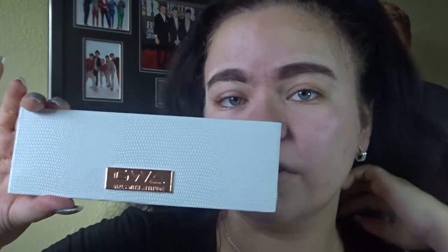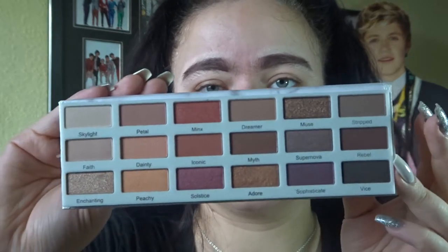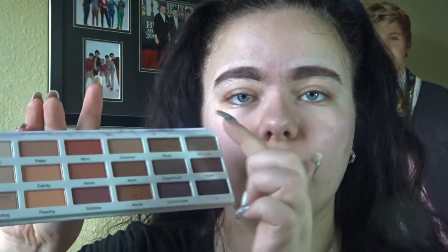So for my eyes, I'm going to be using this Girls With Attitude eyeshadow palette. It's the Aphrodite eyeshadow palette. My mum got it me in my Santa sack this year. And this is what it looks like. These are the shades. Kind of leaning more towards this side of the palette. I don't really know what I'm doing, but we're just gonna go with it.